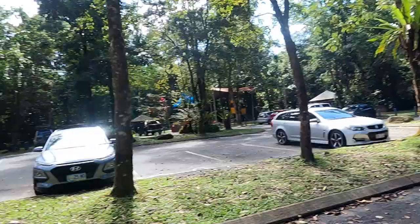How good is this? This is the day use area. There's toilets, barbecues, and a playground as well. It's awesome. So good. And it's just a couple of hundred meters from the campground as well. So that's awesome.